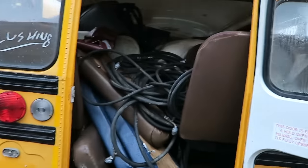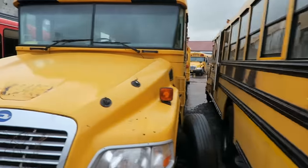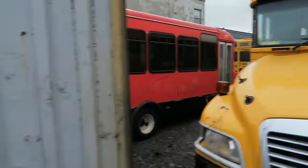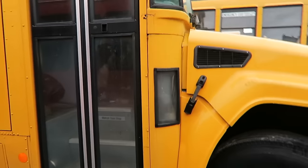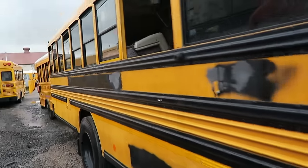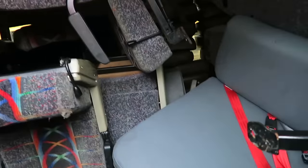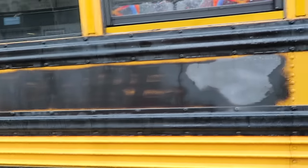Let's see. Shed with parts. It's a wheelchair. And I also got some coach bus seats. So if anybody wants some seats, I got them for sale. I'm out of New York. I let them go for a good price.